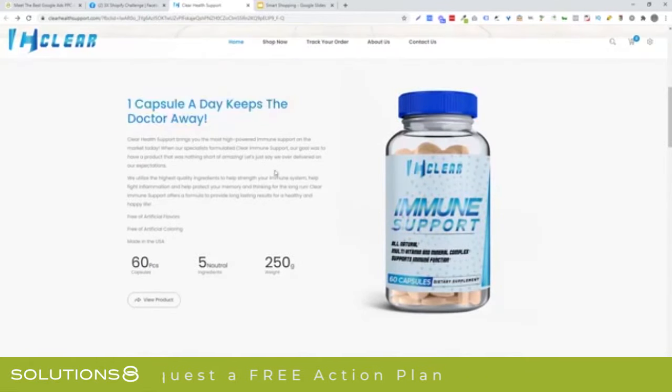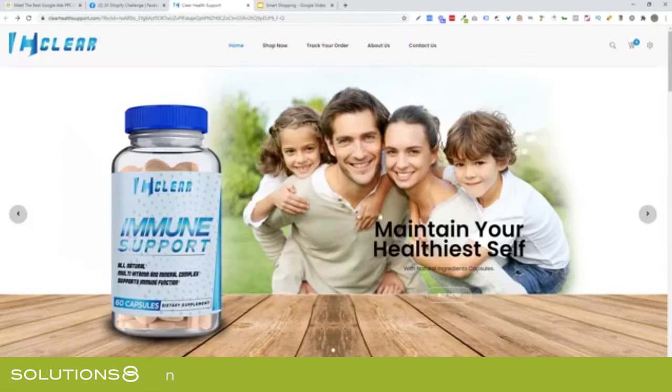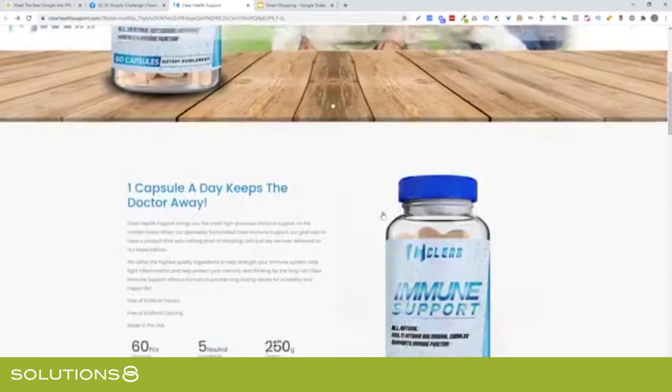I like where you're going just in terms of the value proposition. So starting to explain immune support, I might bring that immune support up here. So, maintain your healthiest self. That could be anything. You know, this could be a treadmill or a Nordic track or a bottle of wine. I realize it's right here on the bottle, but this is where I'm going to go for the information. So, you know, follow Donald Miller's StoryBrand and start talking about, be really clear as to who this is for and what it is that you're providing. But you've got a good primary call to action there, so keep that up.